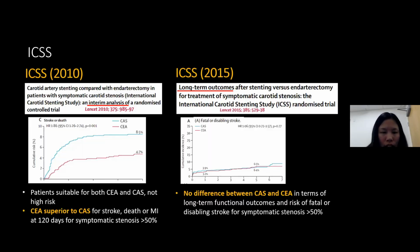And so the first study that we'll talk about is the ICSS. This is a European study, and it looked at patients that were suitable for CEA and stenting, so these were not the high-risk patients that we talked about earlier. They compared CEA and stenting, and you can see here that with CEA, there's lower risk of stroke than with stenting. And so they concluded that CEA was superior to stenting for stroke, death, or MI at 120 days for patients with symptomatic stenosis greater than 50%.